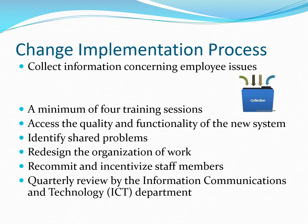the system. Each staff member should undergo a minimum of 4-hour training sessions on how to use the new program. The training session should act as an opportunity to identify shared problems, offer input on the redesign, and assess the quality and functionality of the new system. The assessment should also ascertain that all users are documenting their patient information, medical procedures, and employee relations.